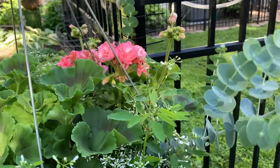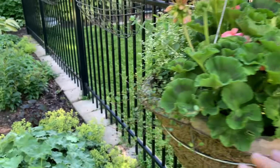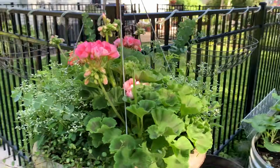I love this. Like I say, with eucalyptus, just treat it as a filler, spiller, and thriller, whatever it decides to do, where it pops out. So, oh, and there's one in back. That'll look great.